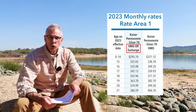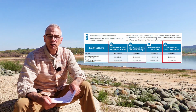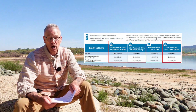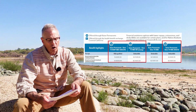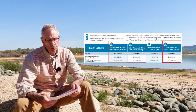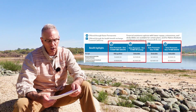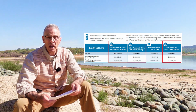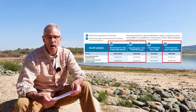But the carriers do offer some different plans off exchange. We call those non-standard benefit design plans, compared to the standard benefit design plans of Covered California. In this Kaiser example, you can see that Kaiser offers a couple different silver plans that are different from the standard benefit design plan. They have a high deductible plan, then they have the off-exchange plan, and then they also have another Silver 70 with a little bit lower medical deductible. Now, those plans outlined in red are not offered on Covered California. You can only get them off-exchange through Kaiser.